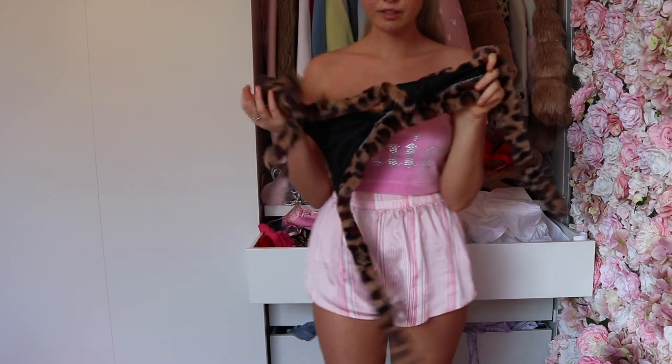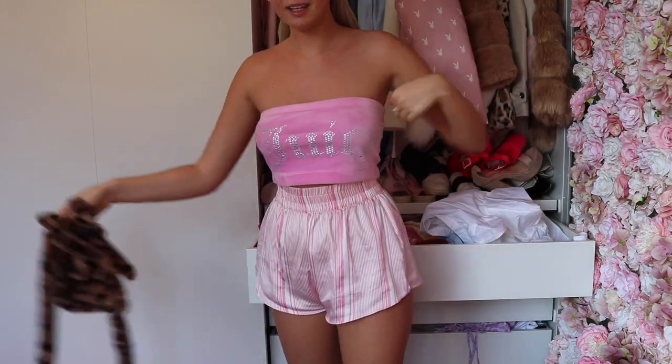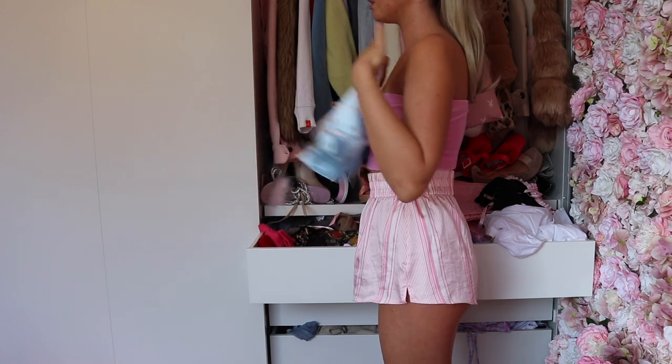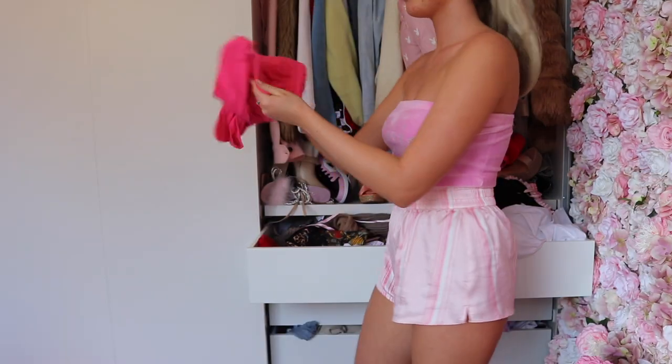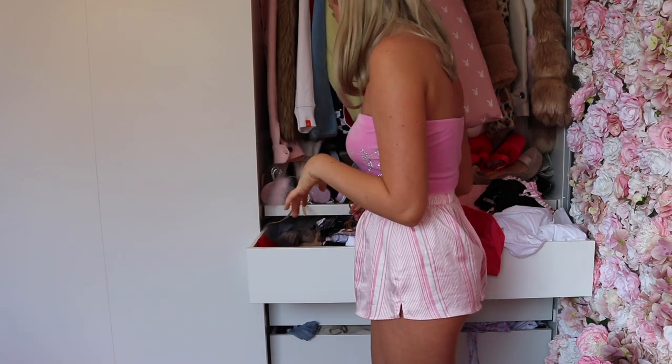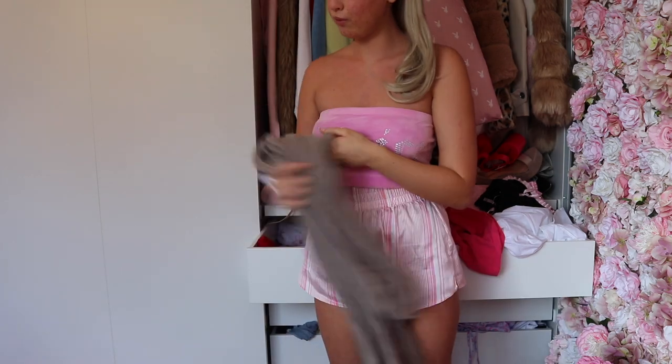This, I'm going to have to get rid of because my titties are too big for it. This Dolls Kill top is going to go because, again, too small for my boobies. This is so pretty. I'm going to keep it. I'm going to get rid of this because I feel like it don't flatter me. This jumpsuit from Pretty Little Thing looks awful on me.